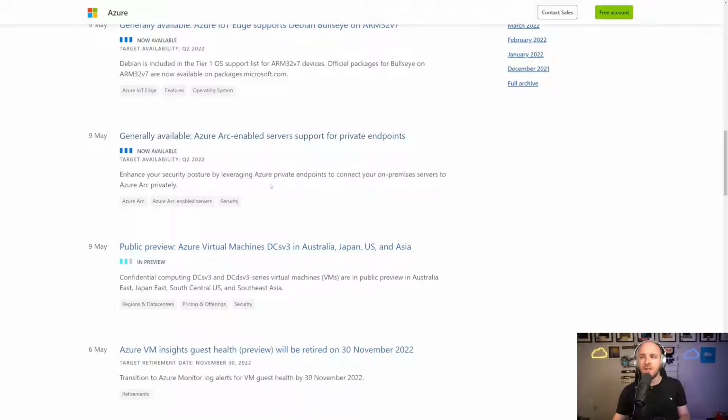This is a really interesting one, this next one actually. Generally available Azure Arc enabled server support for private endpoints. So enhancing that security posture, being able to leverage Azure private endpoints to connect on-premises servers to Azure Arc privately. Really, really interesting actually to see that.